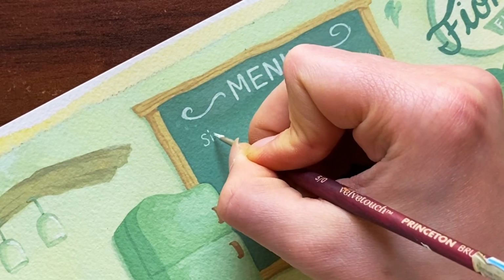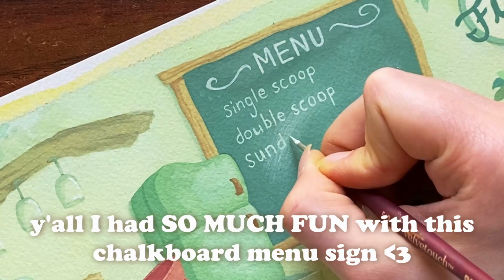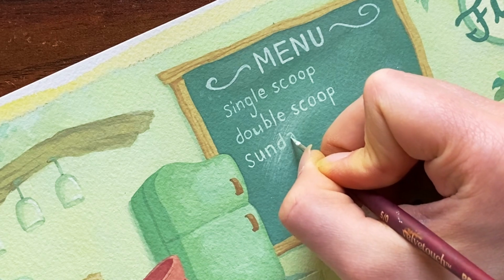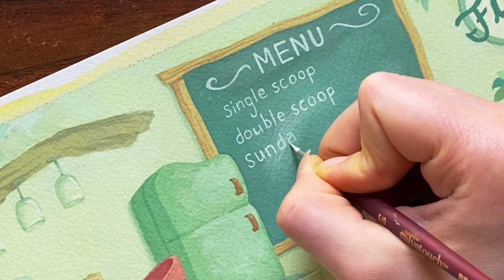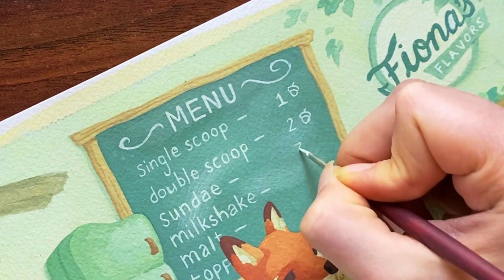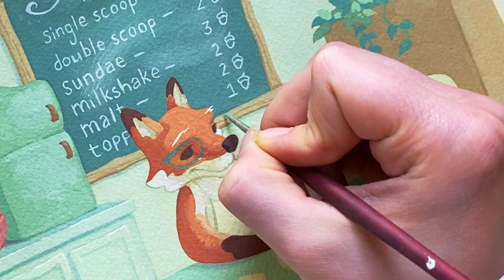I mixed a color, painted the counter, and realized it was not the same, and it was not what I wanted. So I tried again, and again, and again. We're talking like 2 hours of this. In the end, we finally got there, but y'all, I was on the verge of tears.